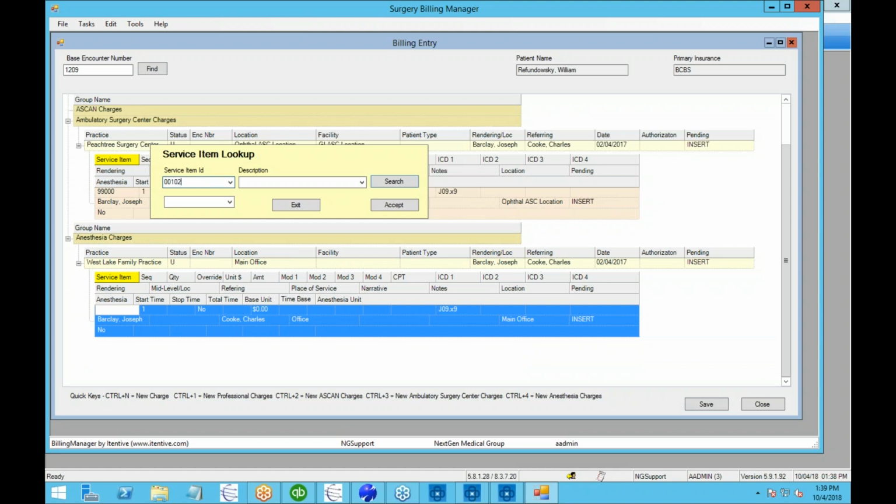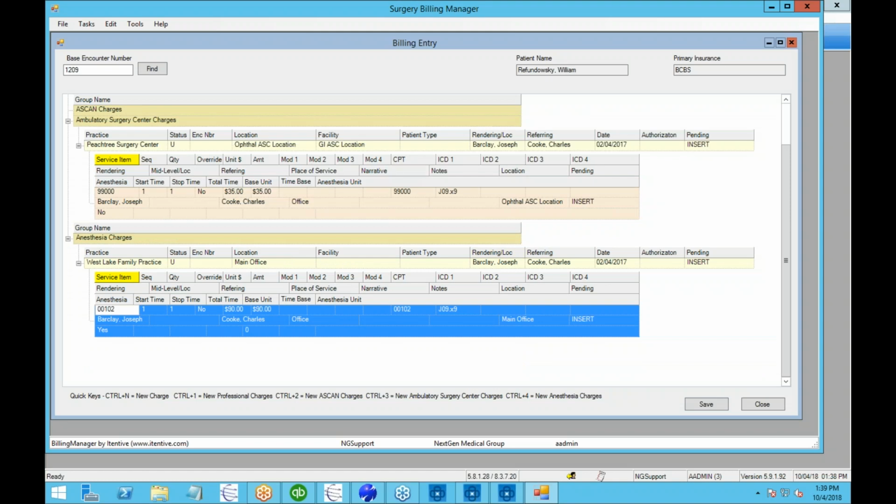And we can pick an anesthesia code. And down here on the third line, we can put our anesthesia information. And it'll do the calculations for you based on the default payer for that patient and what's set up in the SIM for base units and charges and so on. So right now it's built all this in memory for us.